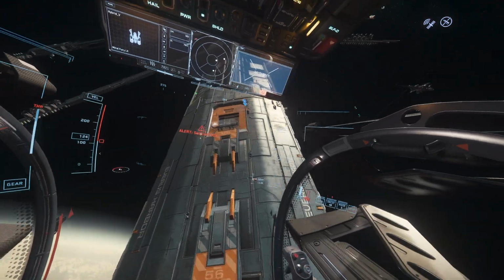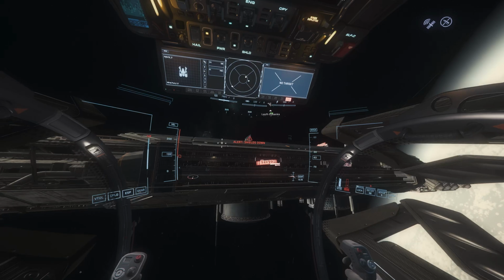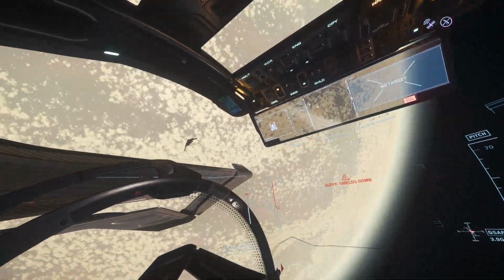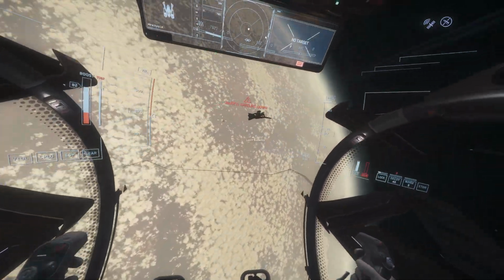Can I smash you into the station? Get out of here. No, see, the collision avoidance actually works for these guys now. They will actually avoid the station. If this was older builds of the game, that guy would have already smashed into the side of the station as he goes on. Also, check out the livery on him, by the way.